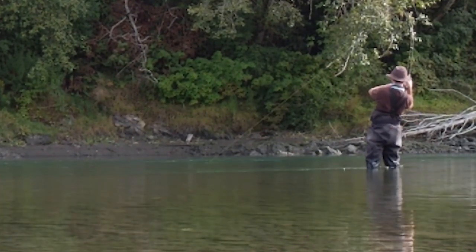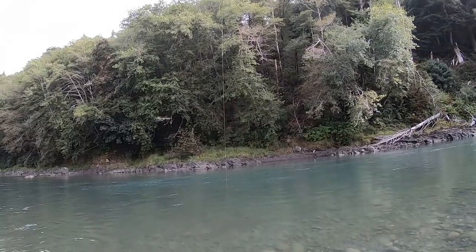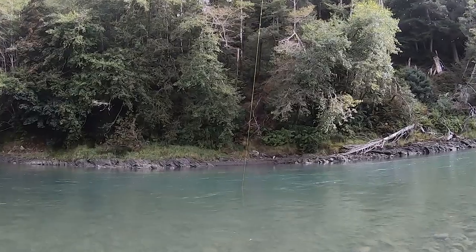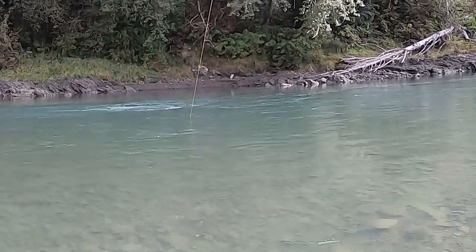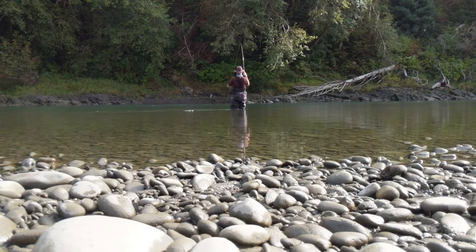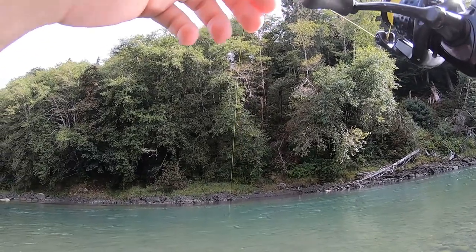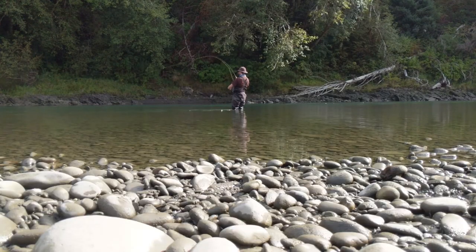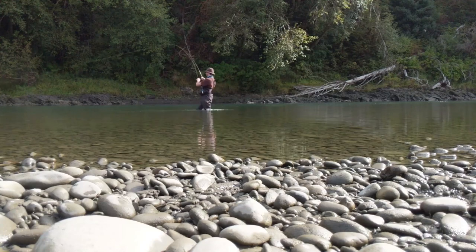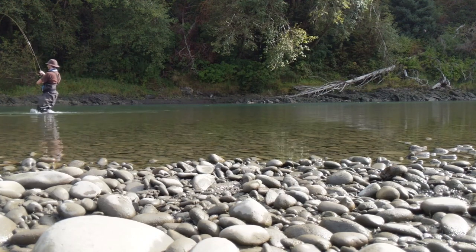Fish on. Oh yeah, that's a bigger one too. Oh yes. Oh yeah, this is a nice one. Oh wow. Woo! He's giving us a show. Dang. Come here, buddy. Yeah, he's not giving me an inch. Stay out of those rocks. I'm gonna walk down. Come here, bud.